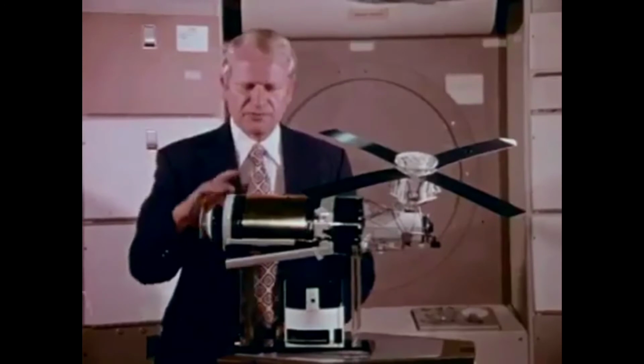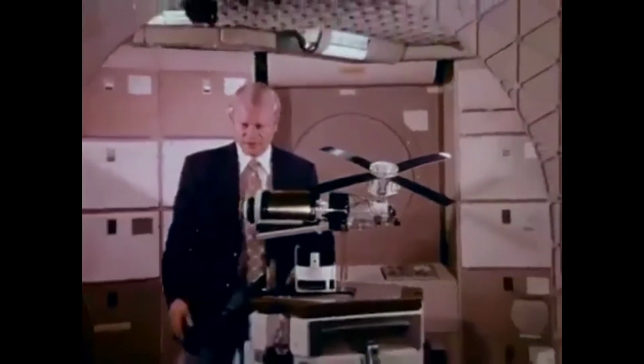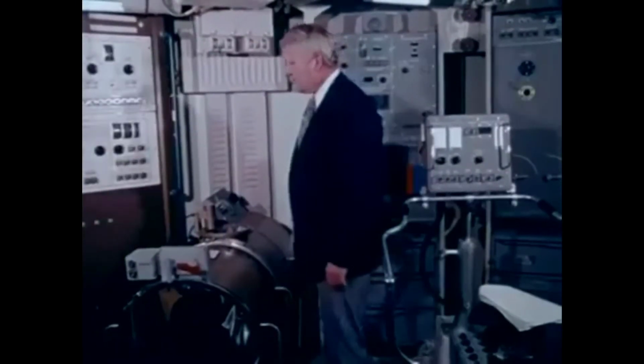With the gold foil exposed directly to the sun's rays, the temperature inside the orbital workshop, in the areas you can see here, was increasing rapidly. Soon after we'd achieved orbit, it was obvious that the temperatures inside the orbital workshop were going well above design limits. In fact, the air temperature was approaching 130 degrees Fahrenheit.